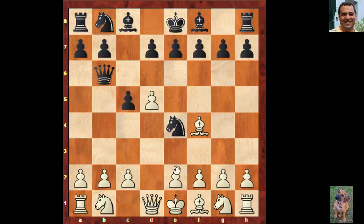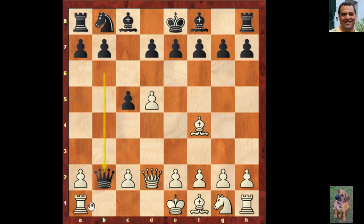queen b6, and it looks as though this is a standard sort of punishment. That's offered as a gambit. Knight takes, bishop takes. So actually, this isn't so good as bishop takes. If queen takes here, this isn't so hot. The queen is actually vulnerable still to this sort of thing.